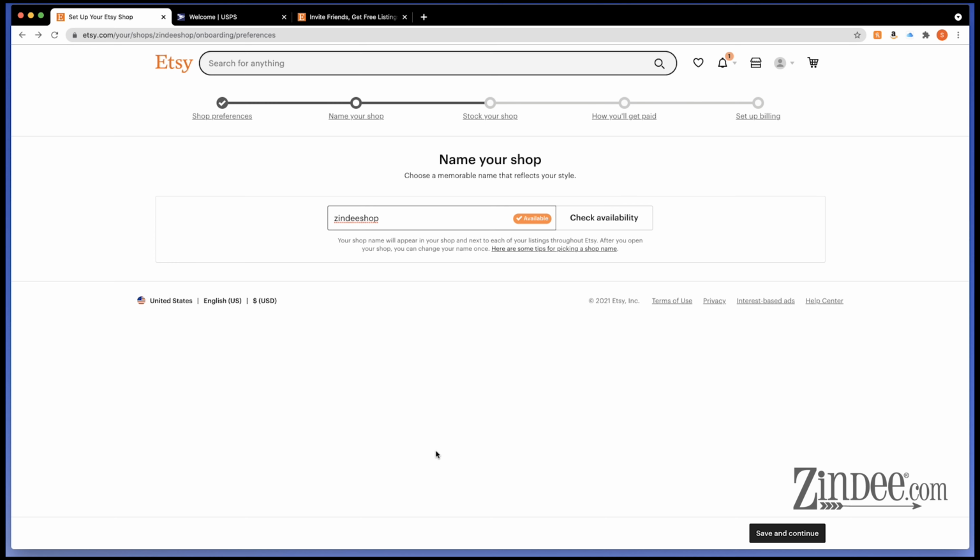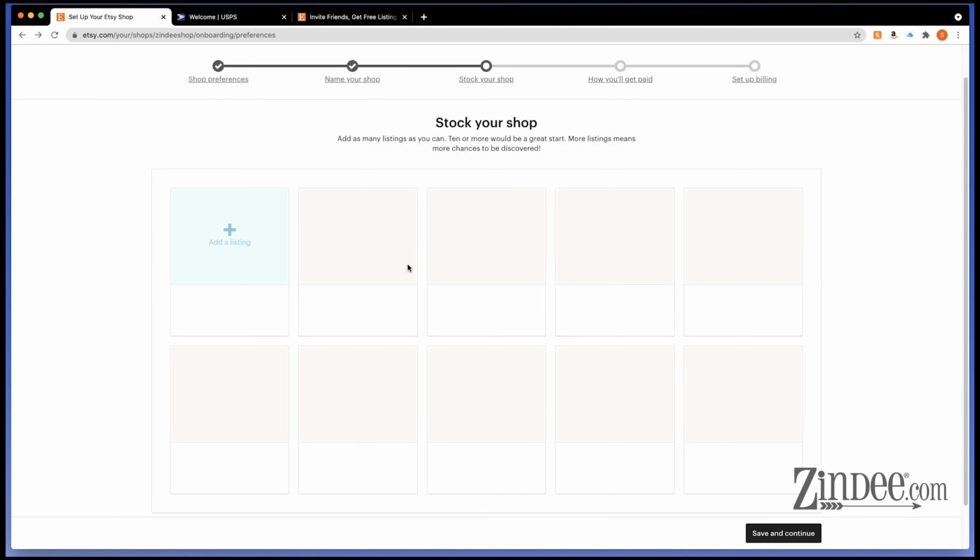I see a lot of people get to this spot, they can't think of anything, and they stress themselves out about the shop name. Don't do that. Just put whatever, move on, and you can change it at any time. So I'm just going simple, Zindy Shop, save and continue. Now here it's going to get you to make your first listing, which I know can be intimidating.